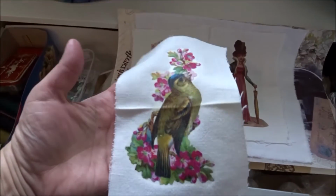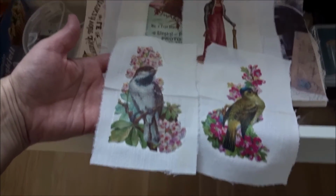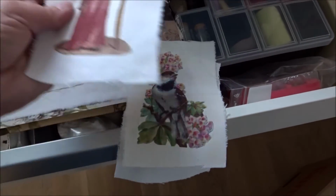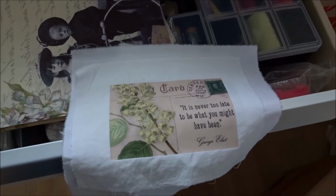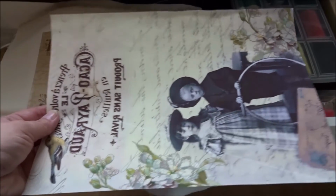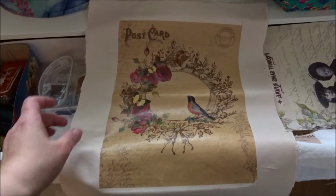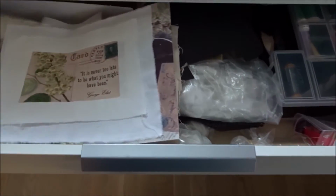I did some fabric transfer, so I have these sweet little birdies that I can use making a pouch or a purse or as a journal cover, a vintage lady, envelope, postcard. So this is still to be ironed on a piece of fabric. This is a larger image, so they're just waiting to be used in some projects.